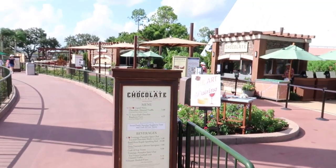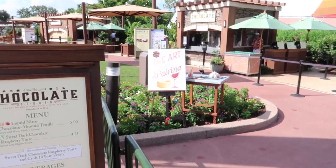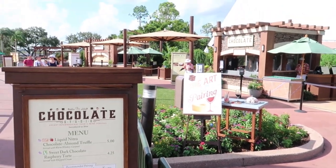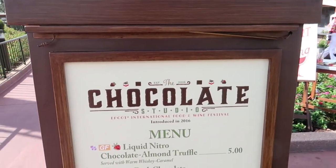Hey guys, we're gonna take a look at some of the Food and Wine Festival booths. This is the Art of Pairing section, right there. Apologize for the wind if it's a little windy outside. Here is the Chocolate Studios.